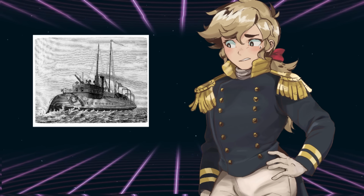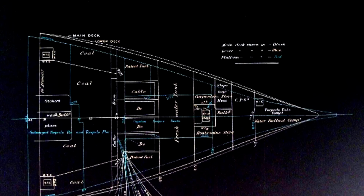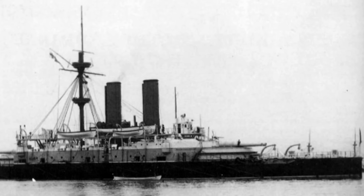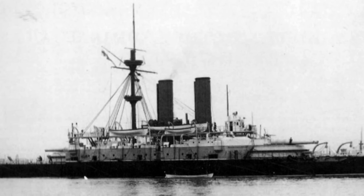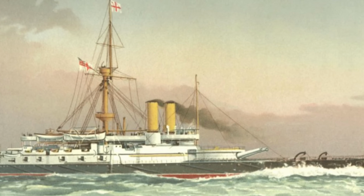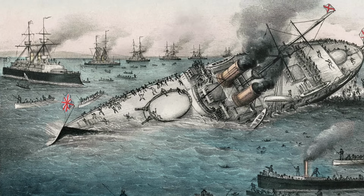I can't begin to describe how prevalent rams became. Unfortunately, they were more likely to sink a friendly ship than an enemy one. In a tragic 1893 accident, HMS Collingwood collided with HMS Victoria while on maneuvers. Collingwood's ram drove straight into the side of Victoria, prompting her to sink in mere minutes.